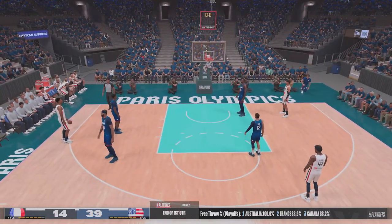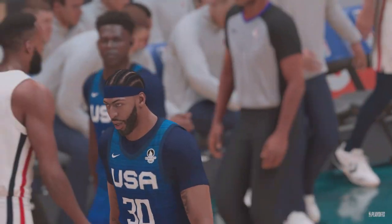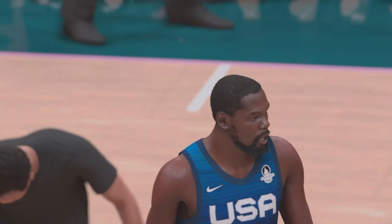And that's it for the first quarter in what's been a very lopsided game, delivering the blowout. And back with the start of the second quarter in just a moment.